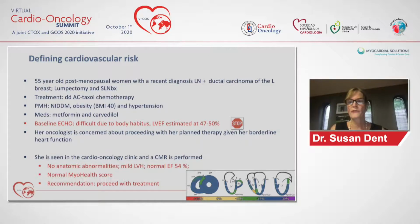So this is a real stop sign for oncologists. When we see anything below 50%, we get very concerned about proceeding with therapy. So our oncologist was concerned about this borderline heart function and referred her to our cardio-oncology clinic. In the cardio-oncology clinic, she had a CMR performed, which showed no anatomic abnormalities, mild LVH, and a normal EF of 54%. And as you can see at the bottom right-hand of this slide, a normal myohealth score indicating that in fact, the majority of her myocardial segments were demonstrating good LV function and that it would be safe to proceed with chemotherapy. So this demonstrates a case where we may have either not given her the optimal therapy or at least reconsidered what therapy we're going to give her based on her original LVEF score.